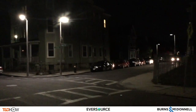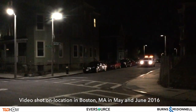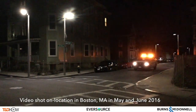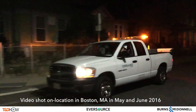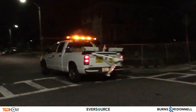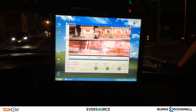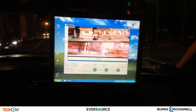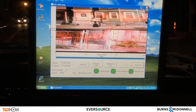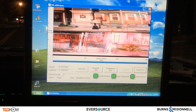Next, we go live to a street in Boston at about 2 o'clock in the morning where we see that stray voltage equipped truck driving down this street, sensing all of the streetlight posts to see if any stray voltage is coming from the underground wiring into the streetlights. Now here we are inside the truck. This is the screen that the driver and other crew member are watching to detect stray voltage spikes. And now you see it live.